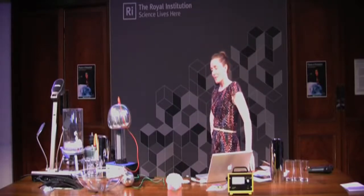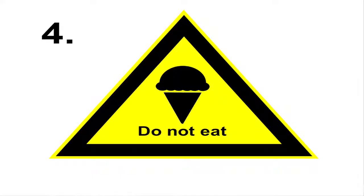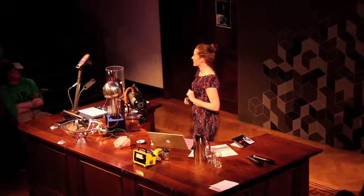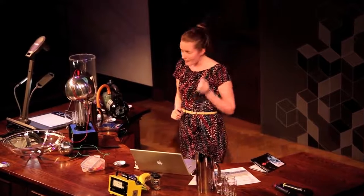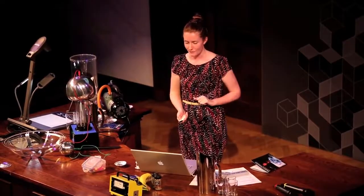This was another one that someone told me that the thing they shouldn't do with a particle accelerator is you shouldn't eat it, which is true. At a basic level, you shouldn't physically eat the particle accelerator. That's probably a bad idea. There's this guy called Monsieur Mangetout, who is a Frenchman, who, according to Wikipedia, ate all of these crazy things. Even he, though, wouldn't eat a particle accelerator because parts of the machine become radioactive. And while he seems to be fairly stupid, given the things he ate, even he wouldn't go that far.